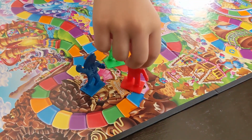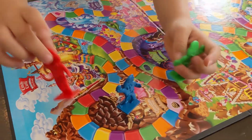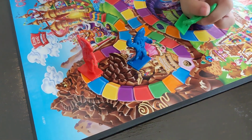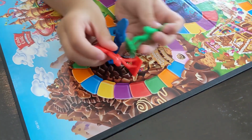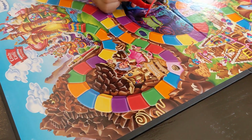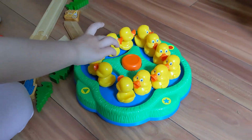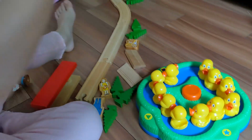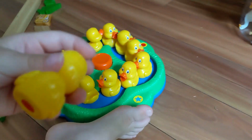Once I was done cleaning, my daughter wanted to play Candyland, and we're trying to teach her how to play like for real, but it sort of just includes her playing with the characters for fun, as you see here. She is a lot better at Lucky Ducks, and this is maybe her favorite game right now, and she's pretty good at it. She got this on her 3rd birthday.